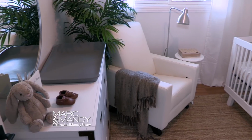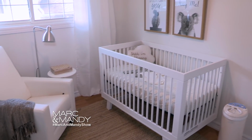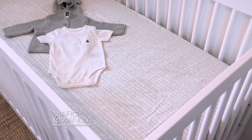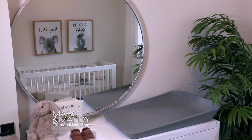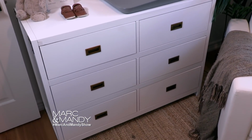Make sure that you take all of your measurements for your pieces in your space. And a great thing that you can do is literally take painter's tape and draw out your pieces. We've got a crib in here. You'll find the crib from Baby Leto. It's called Hudson. The dresser that we chose for this space is from Baby Relax. It's the Miles crib, and I absolutely love how it has little gold accents.